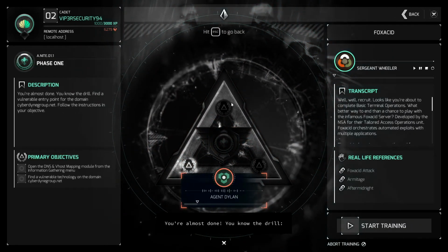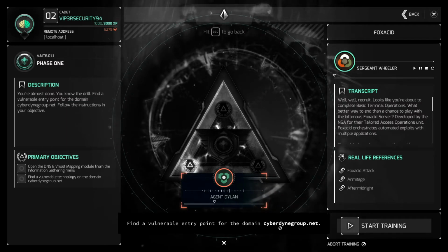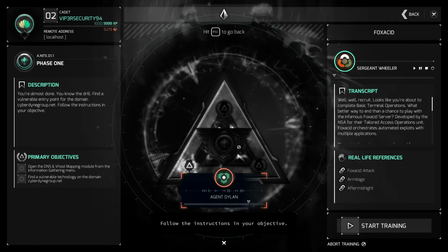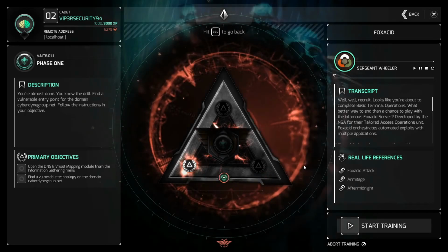You're almost done! You know the drill. Find a vulnerable entry point for the domain cyberdyinggroup.net. Follow the instructions in your objective.